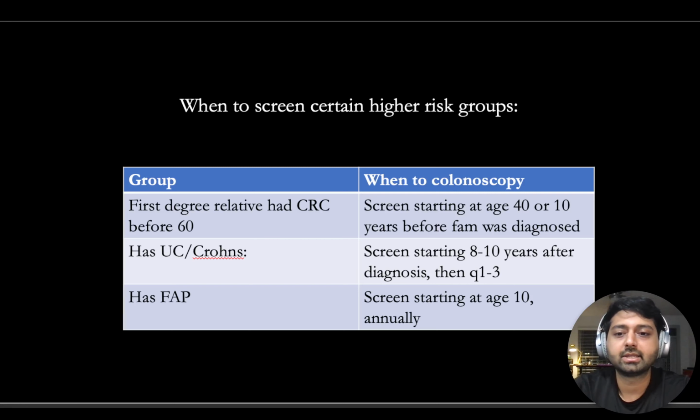Another thing I was asked is, if someone has Crohn's disease, so you start 10 years after their diagnosis, and then they need a colonoscopy every 1 to 3 years. If someone has FAP, then you screen them starting at age 10.